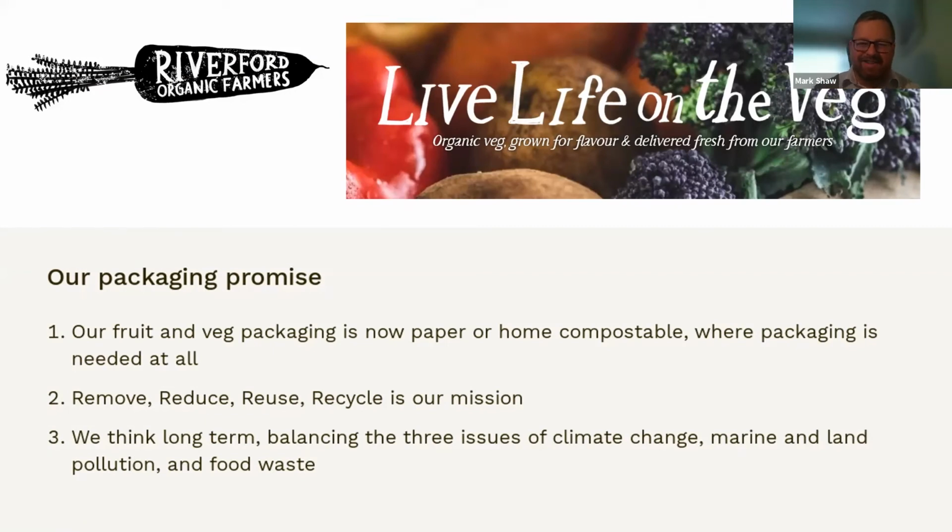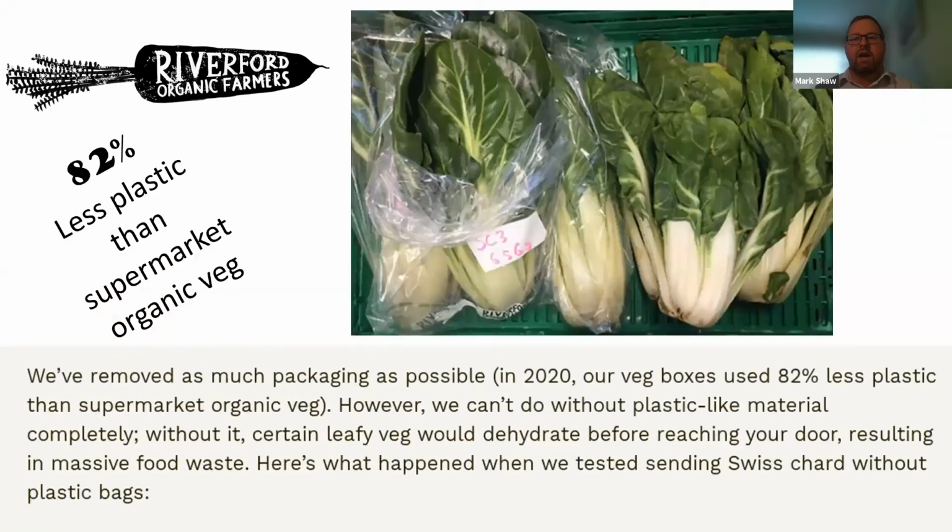However, the next slide will show that's actually not sensible, because they're looking at long-term balancing the issues of climate change, marine pollution and land pollution, but also food waste, because food waste plays a big part in pollution and organic use. So they looked at Swiss chard, and they found that if you don't pack it, before you actually send it from the farm, before it gets to the consumer, the plant's actually starting to wilt, it's starting to dehydrate. So the packaging actually keeps the veg fresh for longer and reduces food waste.